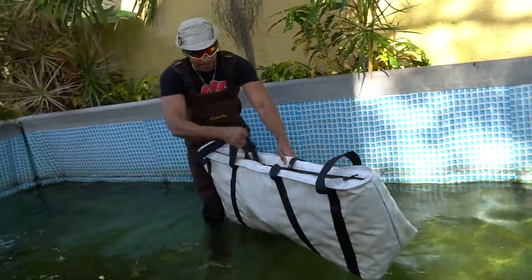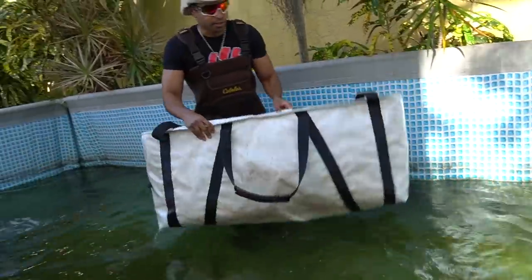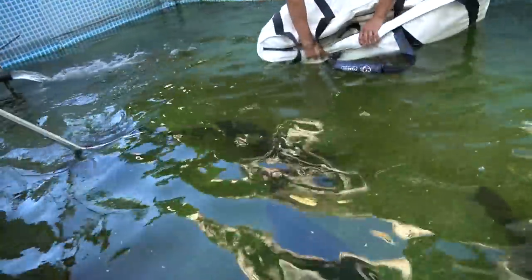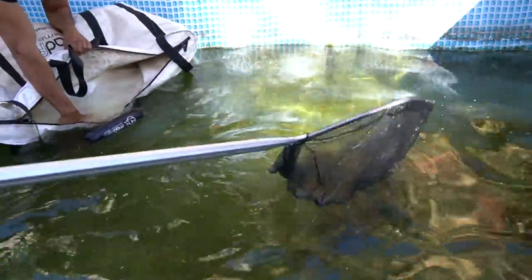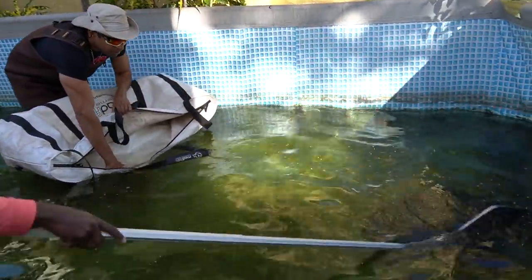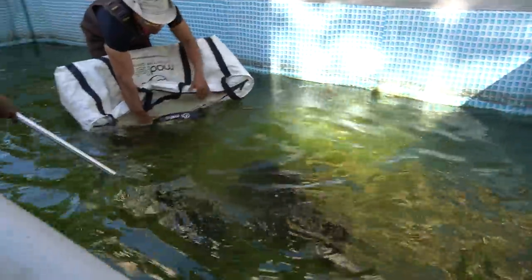All right, Farley. Why don't you try to herd him over there towards the sunlight, maybe? This is going to be really tough because this bag floats as well. Oh, my God, he's going sideways. Okay, perfect. He's right in the sunlight. Is that long enough for you? I'm all out of pull. Okay, this is gonna be so hard to do.